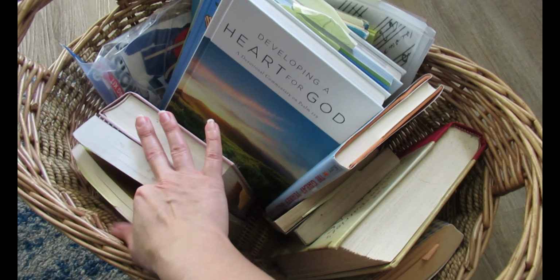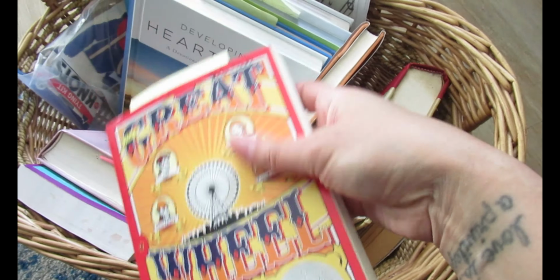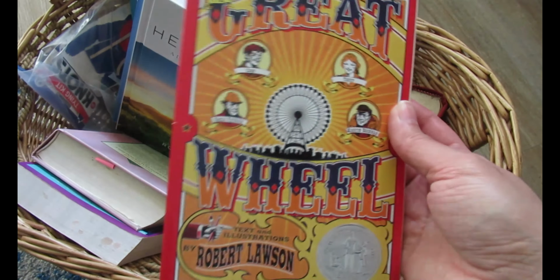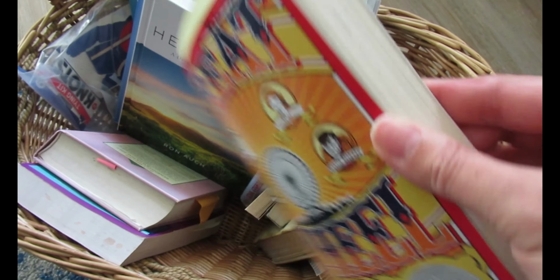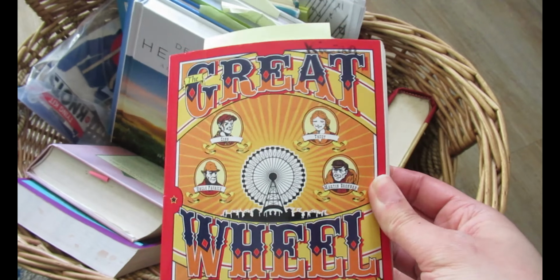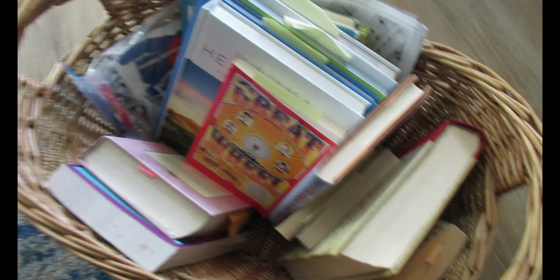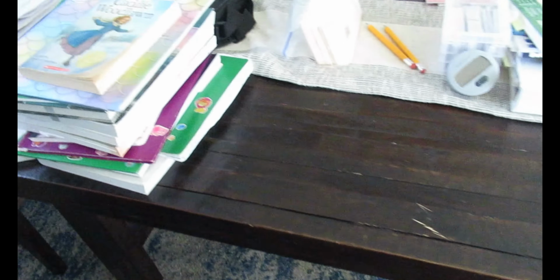And we also are reading The Great Wheel, which we just started. So we're excited for this. This talks about the World's Fair that was in Chicago in the Ferris wheel, which is exciting because we are from Chicago. So we are excited to read that. That's something we started last week.